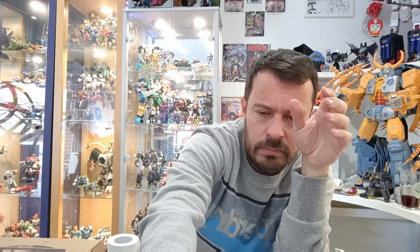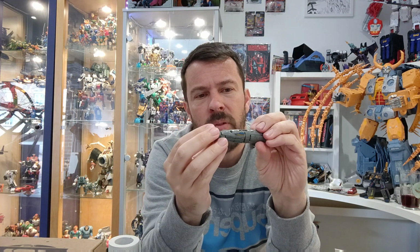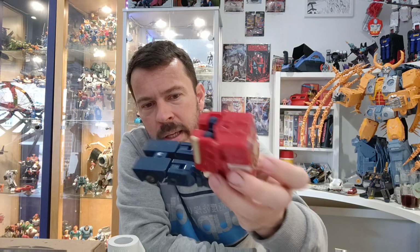Another one of the little GoBots. This is like a submarine. The figure itself looks in decent condition, but the stickers are all kind of coming off all over the place. Got Powermaster Prime again. Got a few of those.